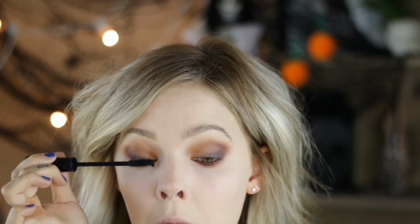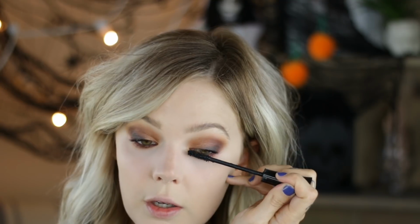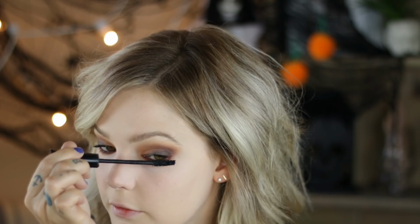Boom. See, In One Ear is not as fallout dusty. I don't know what that is. It's much smoother and less powdery. I'm gonna apply my IT Cosmetics Superhero Mascara. We didn't do an everyday glam look, did we? We did more of a fall smoky burnt leaf look.